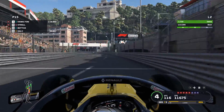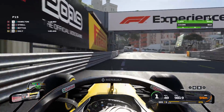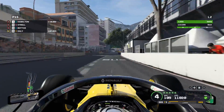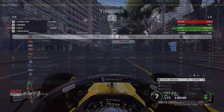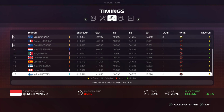It's just a bit slower through here. So yeah, the flow of this place is certainly different, and it's taken a little bit of adjusting to get used to. Missed the apex by a mile there at the final corner. I swear that's probably my weakest corner on the circuit. I never really nail the final corner, and when I do, it's like, oh my god, that's amazing. But anyway, we did an 11.3.